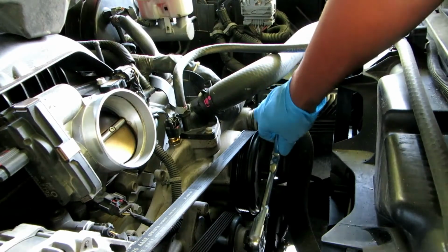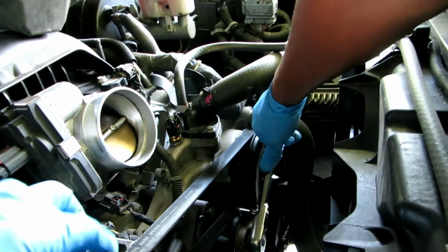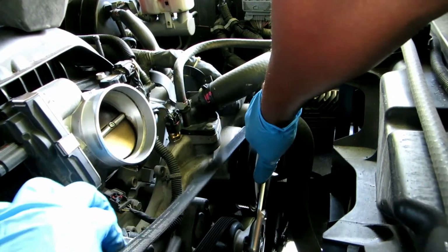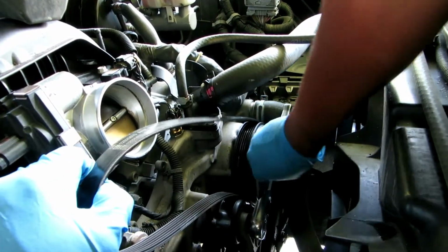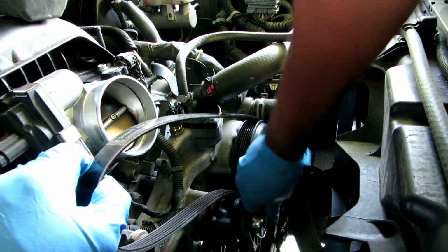Oh. All right, let's see what happened. You take this tension and pull it, and you remove your belt. Remember how that went now? You remember how that went? You in trouble.